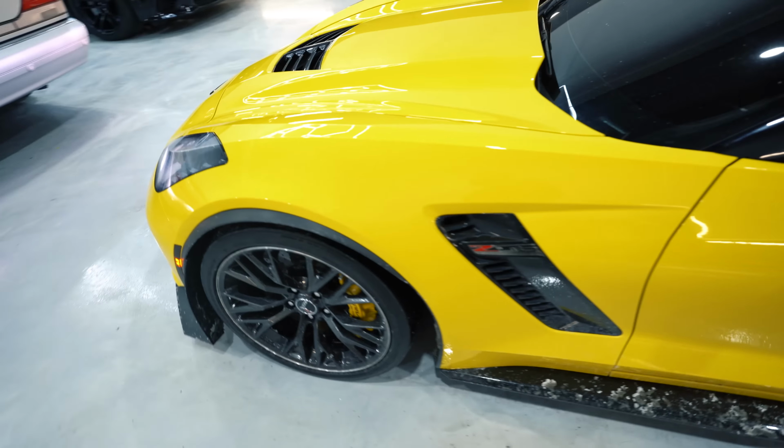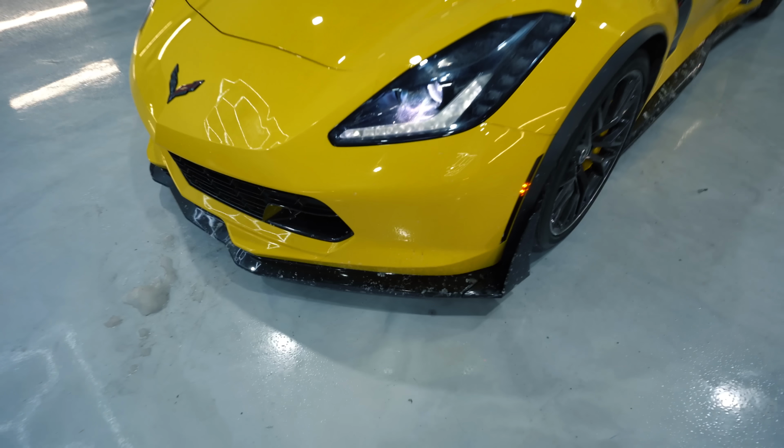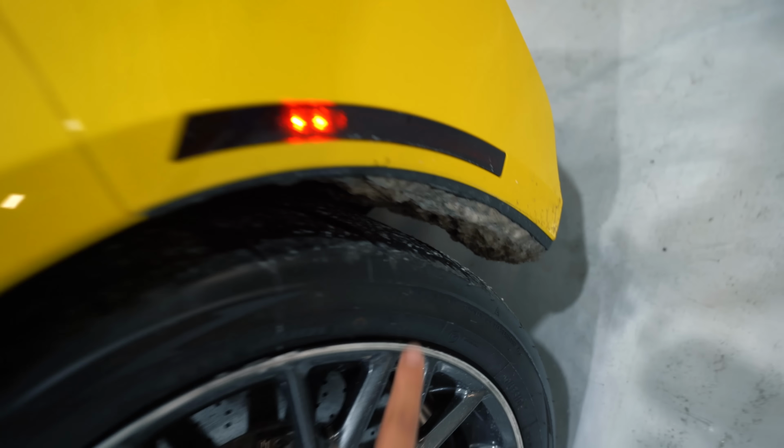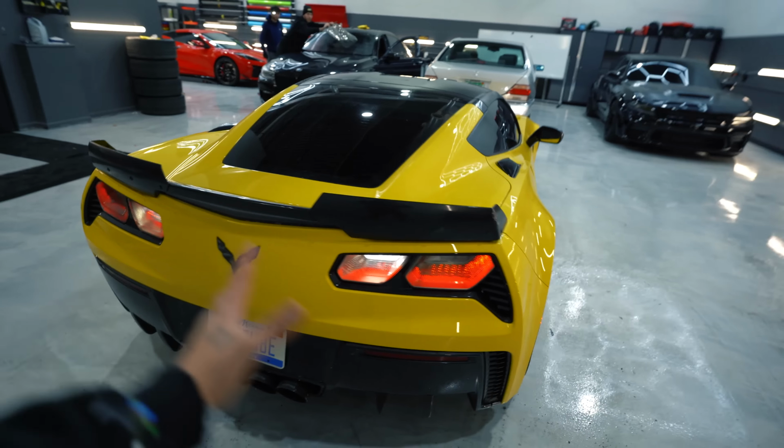But anyways, let me show you guys the car. It is filthy. Look at all the salt here. Look at all the snow right there. More salt, more snow. I mean, it is filthy. Good thing it's PPF, so it's gonna be super easy to clean. And well, I don't really have to worry about that because that's why Nick's here.